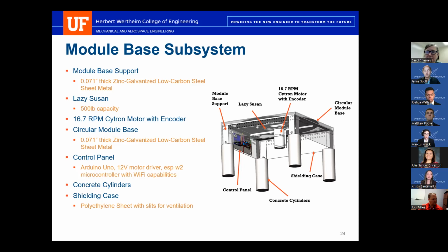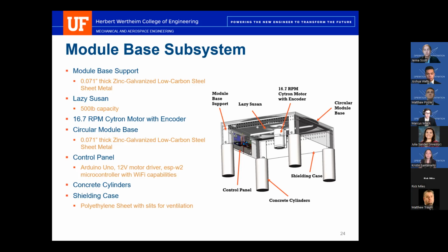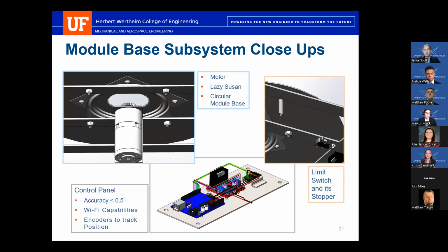Mounted to our shielding case is our control panel. It features an Arduino Uno, a 12-volt motor driver, and an ESP-W2 microcontroller, which has Wi-Fi capabilities. And then as far as mounting our module-based support into the ground, we have 4 concrete cylinders, which the legs from our module-based support will protrude into. So once the concrete is poured, the module can simply be inserted, and it is all prepared and ready to go to reflect sunlight.